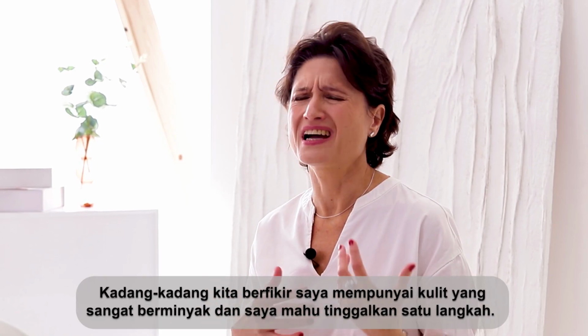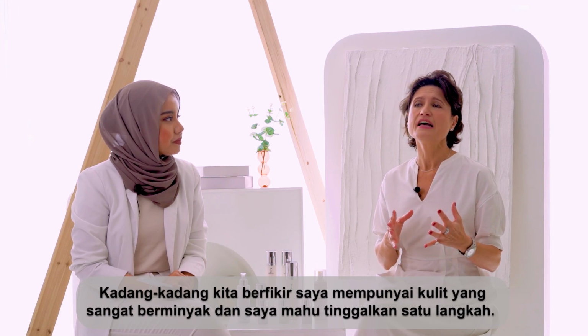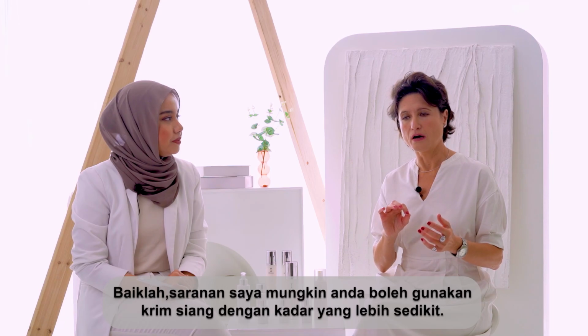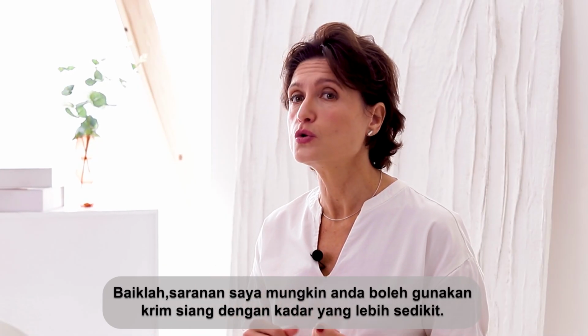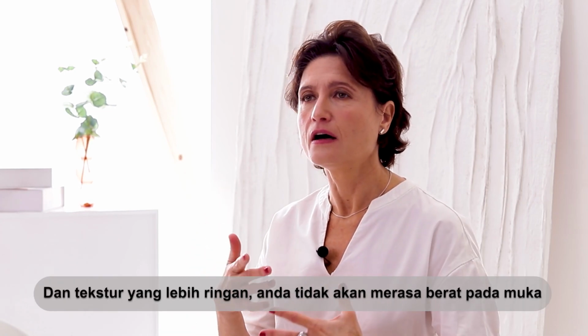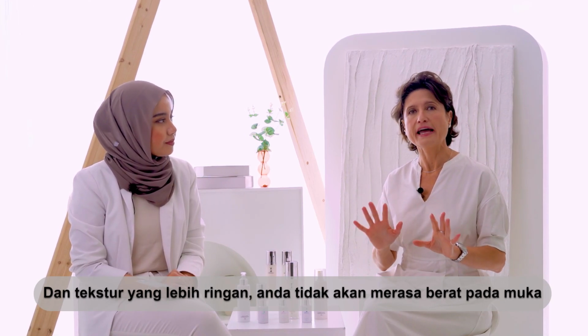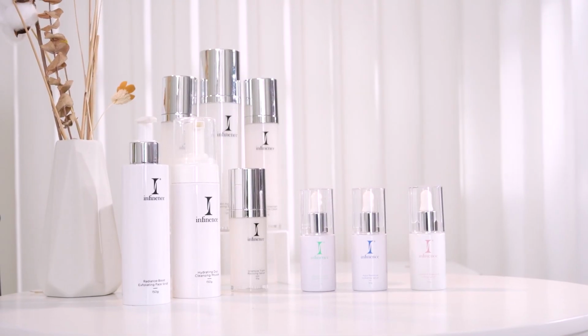So sometimes you think, I've got really oily skin, I want to skip that step. I would say, okay, but maybe you can use your day cream in a lower proportion than what you usually use. Just a little bit of it. Exactly, you reduce the quantity. Then depending on the texture, it will be light and you won't feel that heavy.